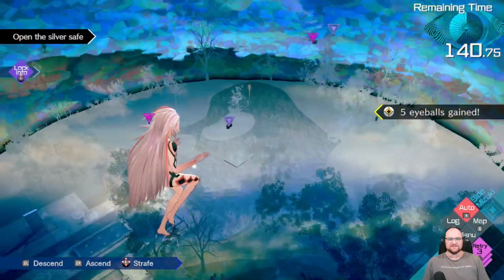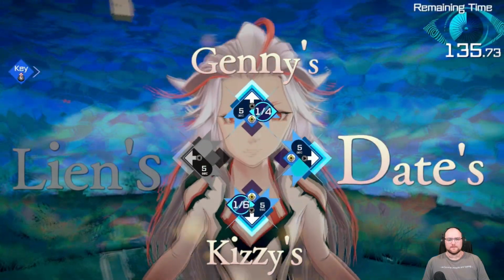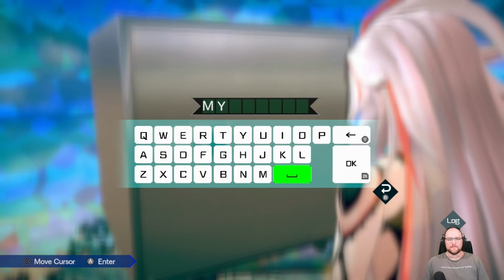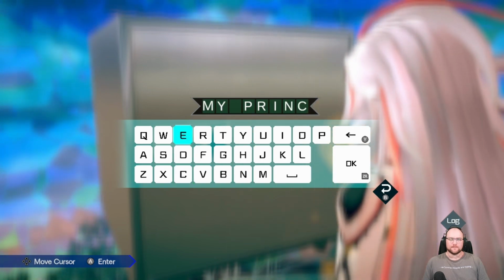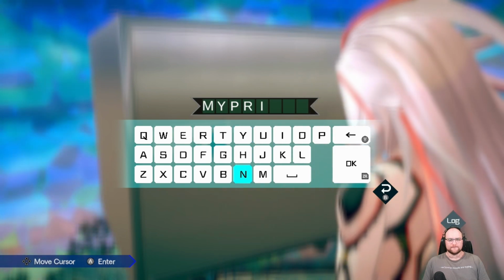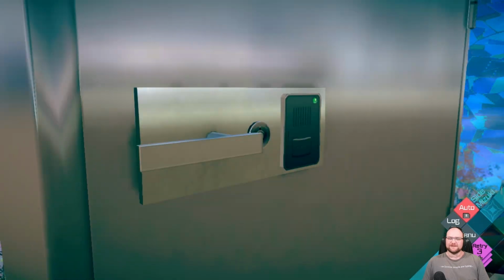Mm-hmm. Okay, let's go open that silver safe. It's a safe. Whose voice? Kizzy's. Kizzy, got it. Which means we need to say my prince. Doesn't fit, so I assume it needs to be without a space. Which feels weird, because they give you a space bar. It should be my prince. My prince! That's creepily accurate, Iva.